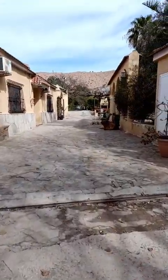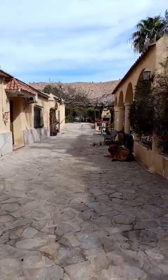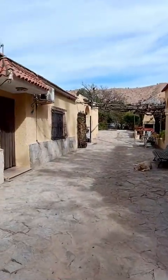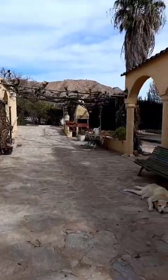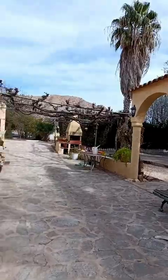Here we have the entrance to the finca. To the right we have this amazing and beautiful garden. And to the left you have this lovely south-facing three-bedroom, three-bathroom house. Come on in and enjoy just like I did.